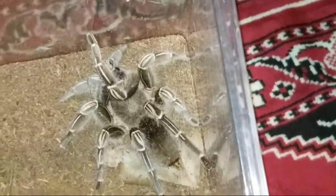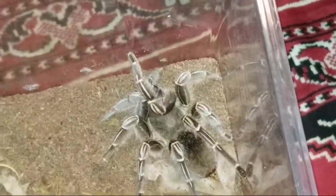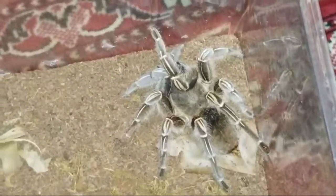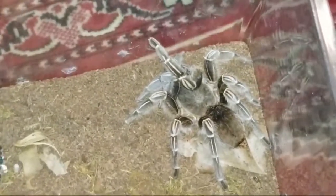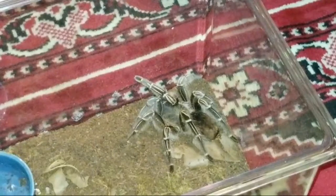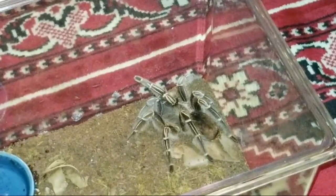So she's definitely due for a molt. So just waiting to see what happens with her. We're going to give her some water, give her a little spray, and update number 7. That is Bone Crusher, everybody. Hopefully we get a molt out of her soon too. So let's say bye, Bone Crusher. Say bye. Okay, that's Bone Crusher.